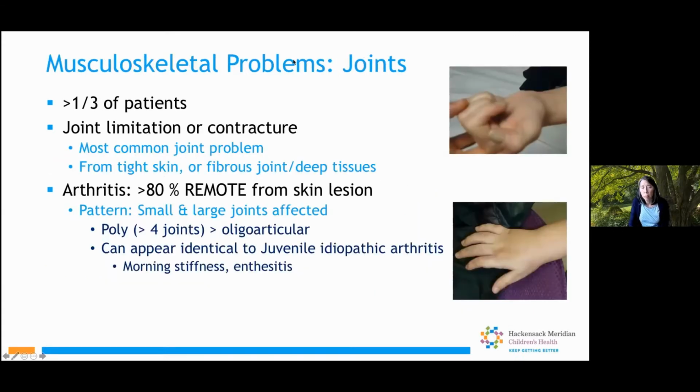In terms of musculoskeletal, joints are involved in over a third of the patients. And this could be joint limitations or contractures, like we see here, where this child can't fully make a fist. This could be because there is an effect on the skin, that hardening of the skin, or it could be that the underlying deep tissues like the muscle and tendons are also affected by that fibrosis, so that you can't bend it fully.